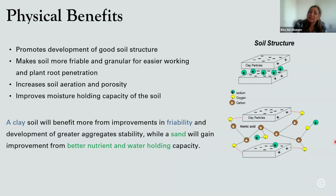So what it does, if you have a compacted soil that has those cations, the humic acid will chelate those cations and open up those compacted clay. So in a clay soil, adding humic acid will lead to friability. And in sandy soil, when you add humic acid, you will decrease the leaching of your nutrients because they will be adsorbed on the surface of the phenolic and carboxylate groups.